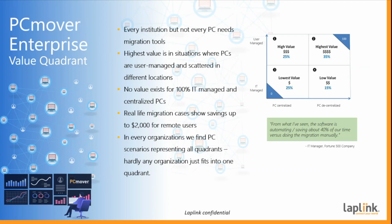So I would say if you consider PCmover, you should understand that PCmover is not for every new PC. Because if you have it in the quadrant with IT managed and centralized, you might be totally locked down. You don't need PCmover. But you need it in any other of these mixed environments. And I always say PCmover might not be right for every PC, but it's right for every organization because you have a variety of user scenarios. That is a way to look at it from a strategic level, and perhaps also when you want to get your budget through the CFO, it's a good way to explain it.